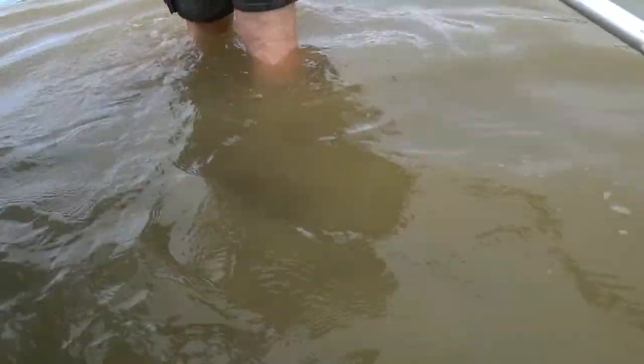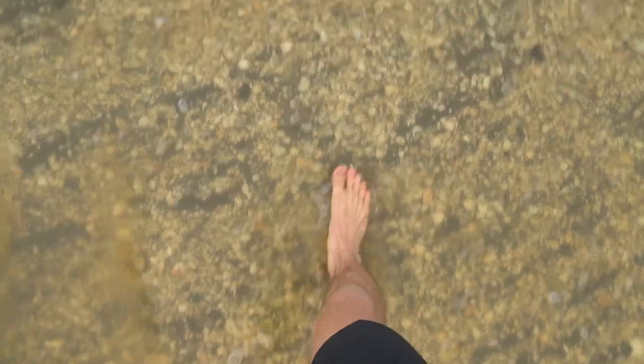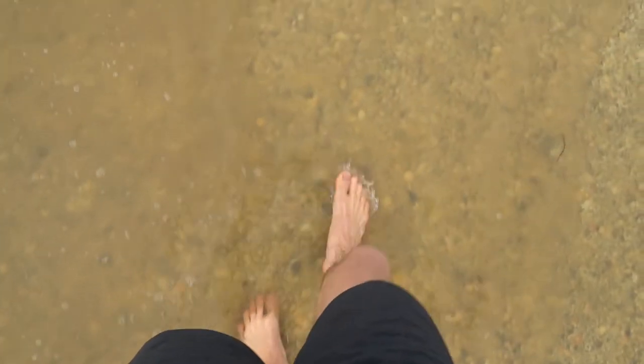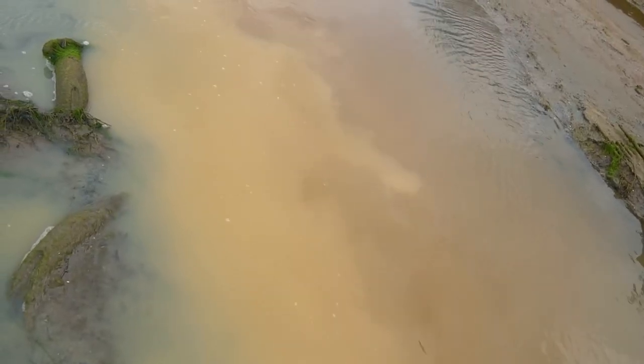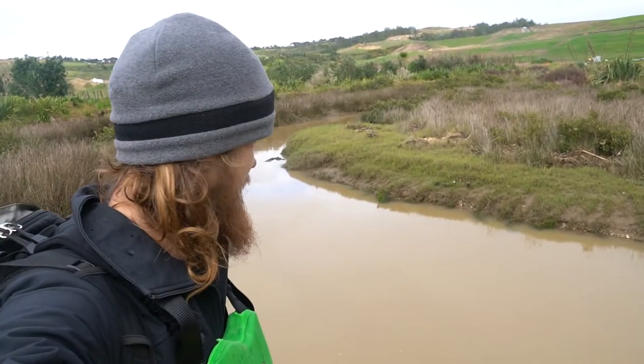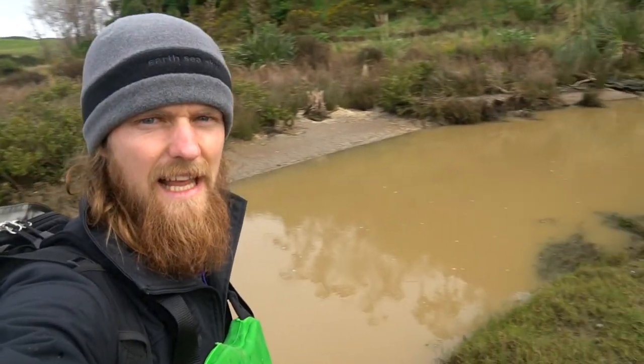Just look at the state of it. Now, it wasn't that long ago this water was flowing crystal clear, fresh water entering the ocean. Now you can just see the tinge of orange, the fine sediments that are lying in it, and all being washed out to sea. Just made it to the intertidal part of the stream, and you can see the colour of it. Well, I hope you can. It's just a disgusting orange clay sediment colour.